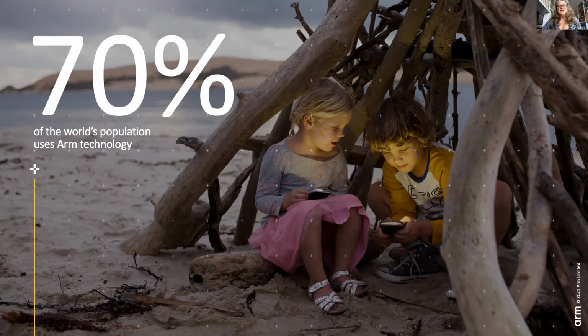So this is the whole world. 70% of the world's population will use some kind of technology that Arm has designed and that our customers have actually then built and sold on, which is a phenomenal statistic.